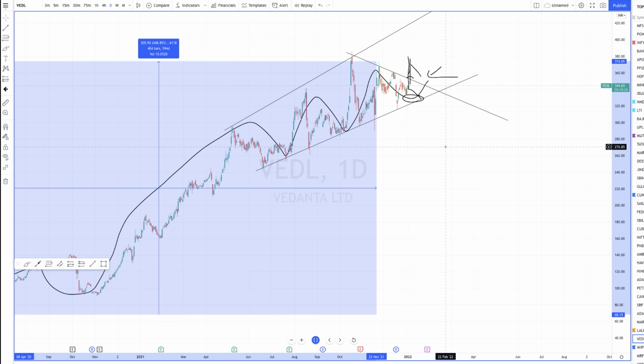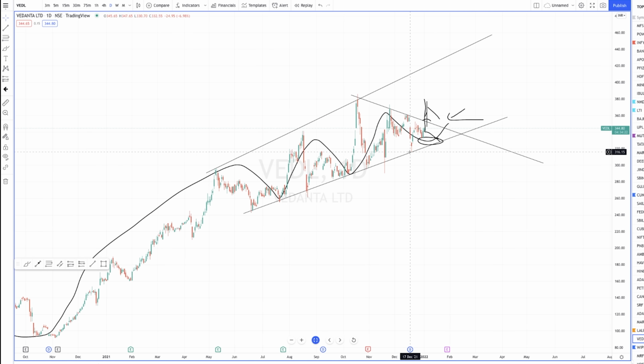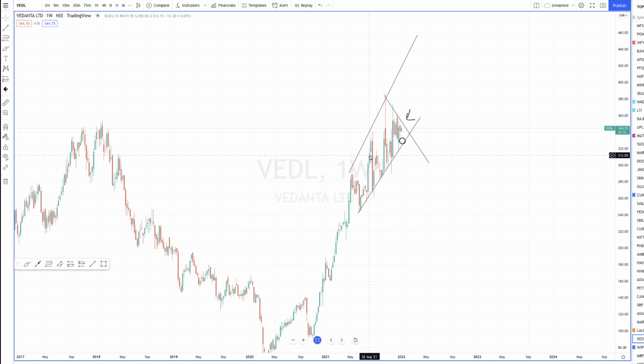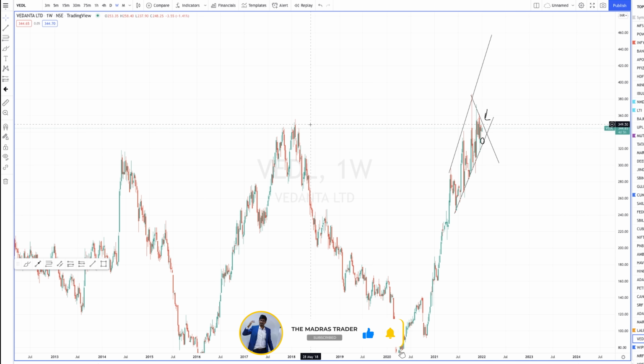440, 450%, which is already too much, but I think the trend is still there because there is no sign of any bearishness. You can see that even if you look at the weekly time frame, it doesn't look bearish and it is somewhat close to its previous resistance.